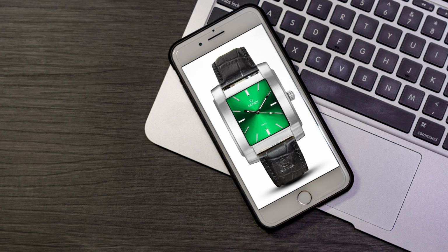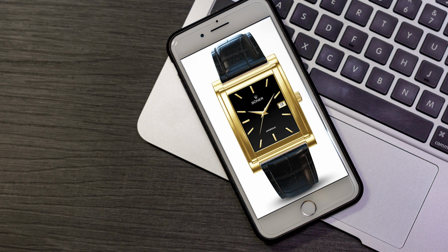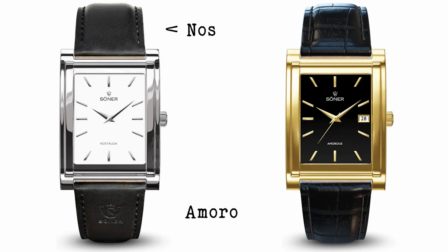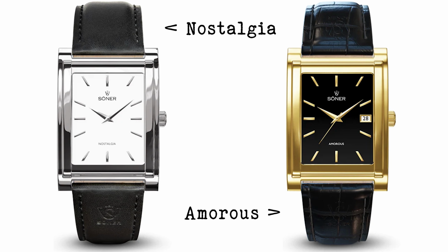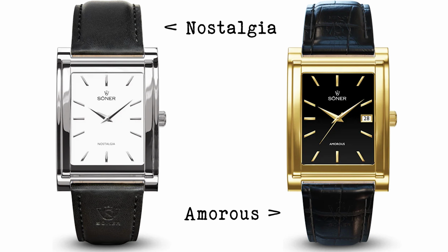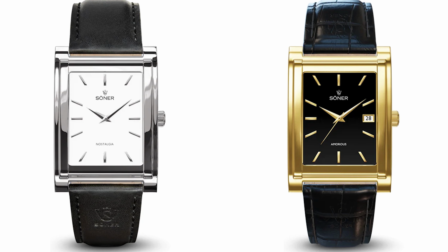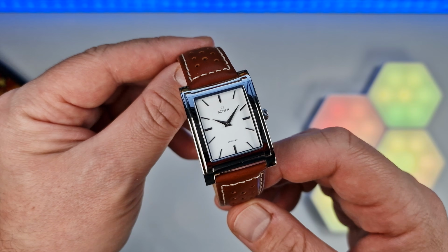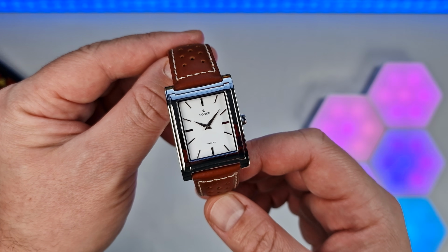You have the Legacy, Momentum, Amorous, and this, the Nostalgia. And please note that pre-order at the moment is available for the Amorous and the Nostalgia, but pre-orders will close on the 29th of February 2024 when the Kickstarter launch begins, and that's because Kickstarter restrict you to having dual campaigns. Now this, the Nostalgia, is the quartz version of the Amorous.